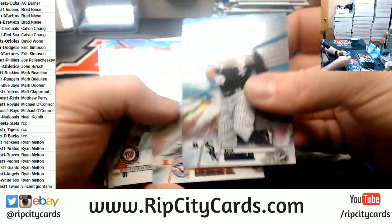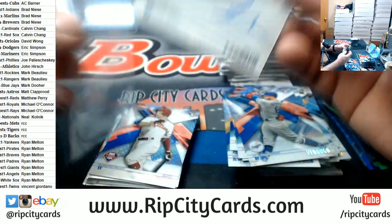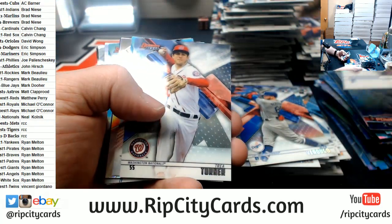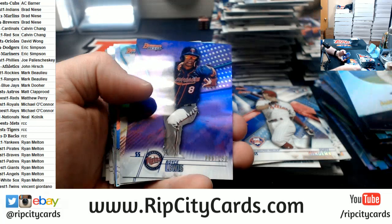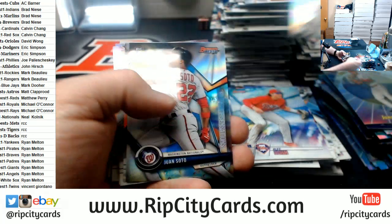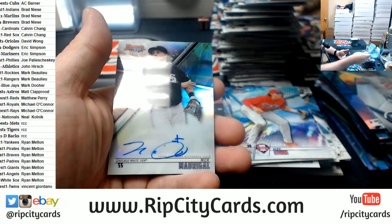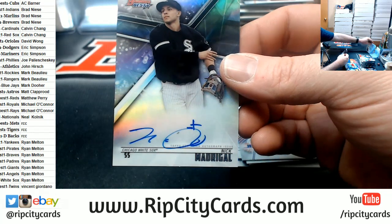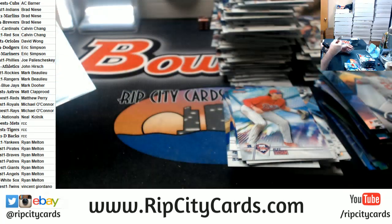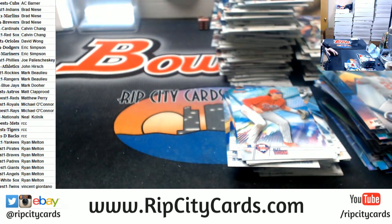Vertigo rookie refractor. Frazier rookie. More Larnach for the Twins. Kingery rookie. Royce Lewis to 250 for the Twins. Bohm refractor. Crawford rookie. Soto, Neophyte Sensations. And there is the Madrigal. Booyakasha. So we are on pace. We are on pace for all Hot Fire autographs.